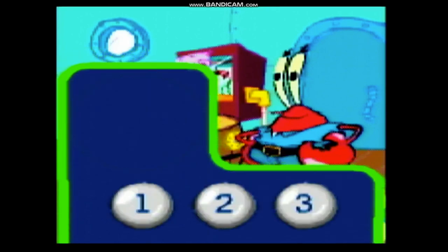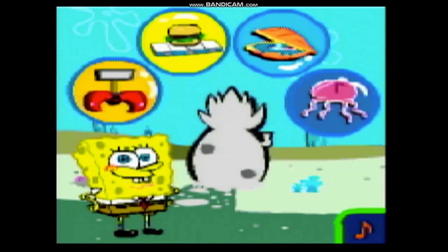Counting Claw. Use the arrow pad for this game. Choose a level when you're ready to play. Use your kitchen chemistry. We're out of everything. Search Bikini Bottom to collect ingredients.